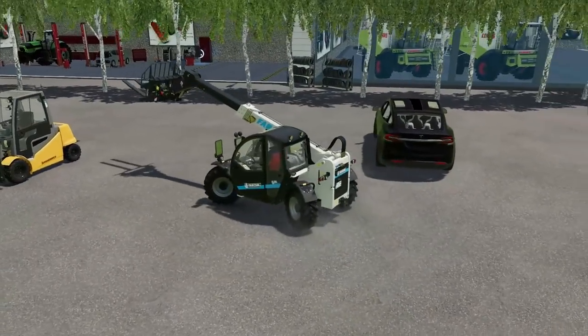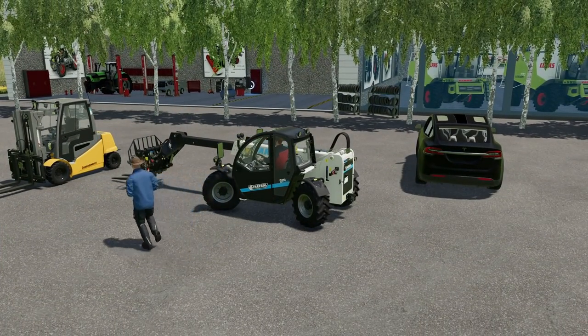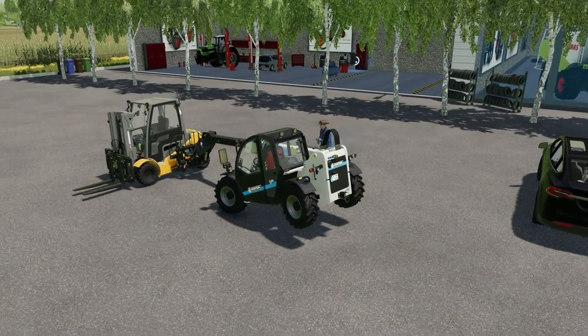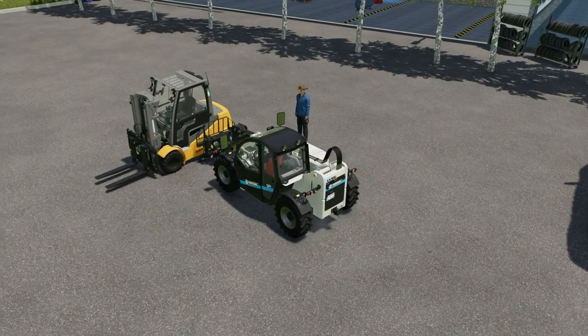Macko, you know how I'm a genius, right? Yes, you are a genius. All right. Well, what we're going to do is we're going to pick up the forklift with the telehandler. Uh-oh, Macko. I thought this was 10 tons. Pull the boom in. The forklift's pretty heavy as well.